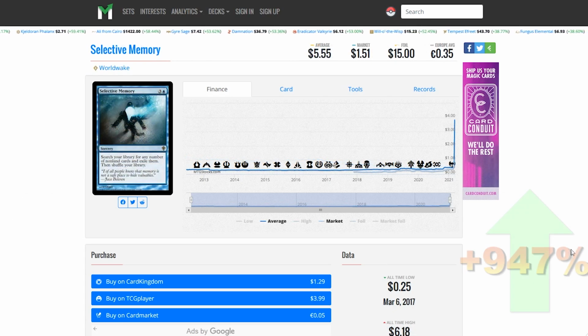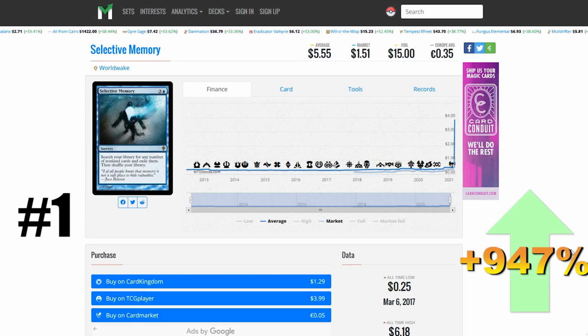And our big winner this week, up 947% to $5.55, is Selective Memory from Worldwake. This is the only printing of this card, and there is actually quite a bit of speculation around Selective Memory and why it's moving this week.